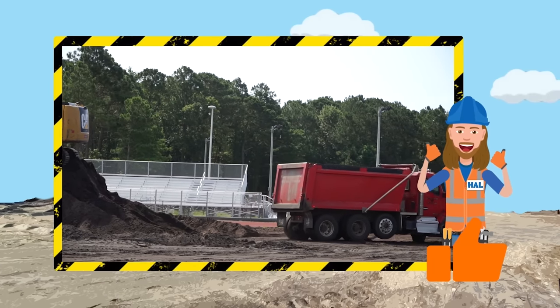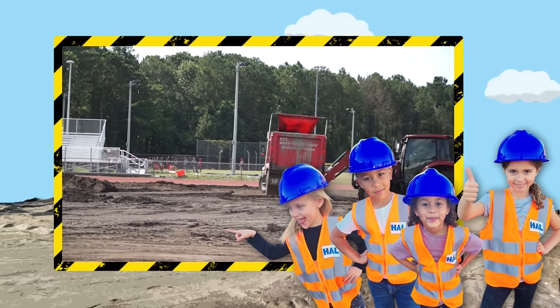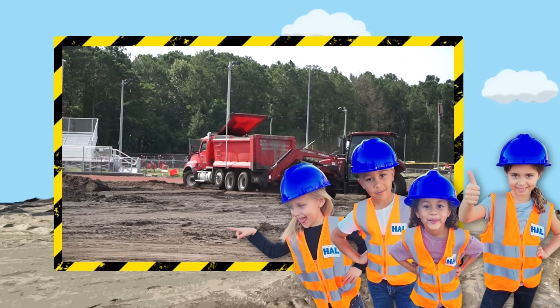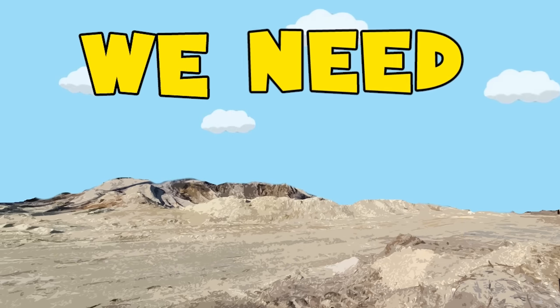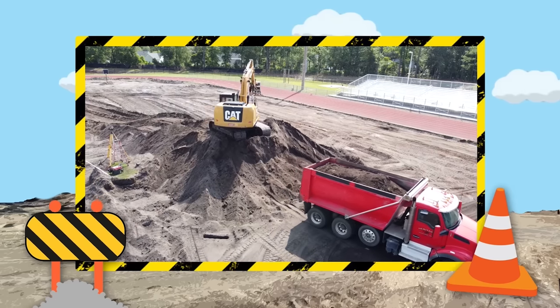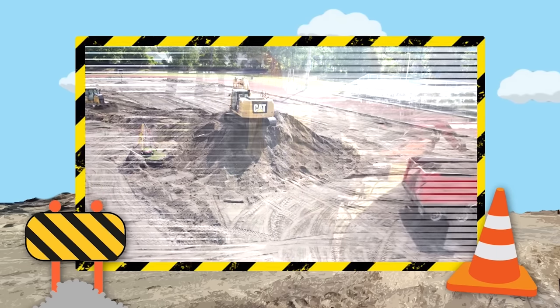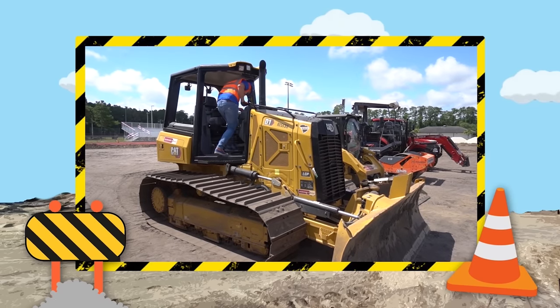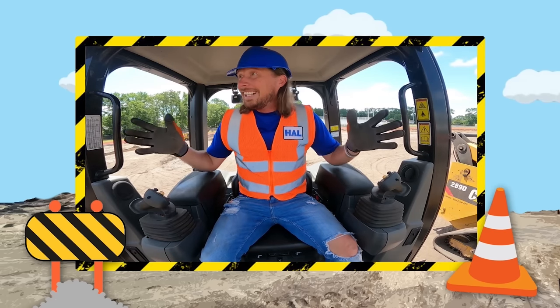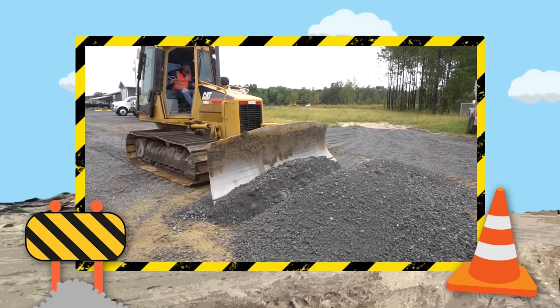Hal is here, he's brought the crew. We have so much work to do. We are glad you brought yourself. The work is tough, we need your help. The truck has dumped the earth now. We need to spread it around so it doesn't look like someone made a big old mess here on the ground. The dozer will spread it, and that's the thing we'll use.